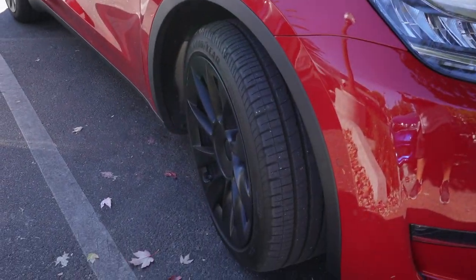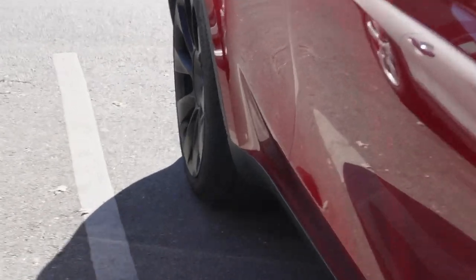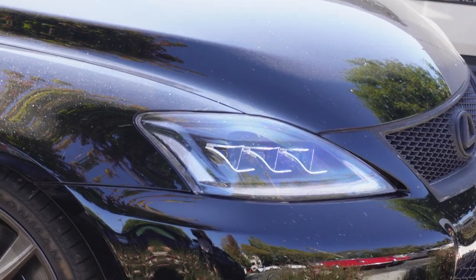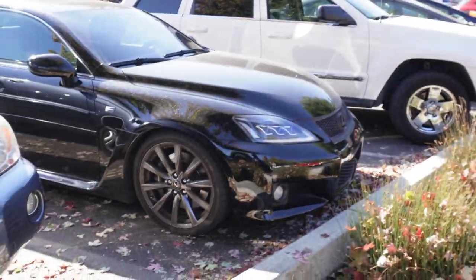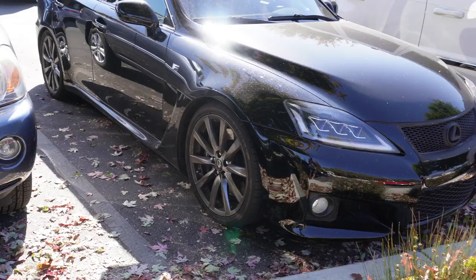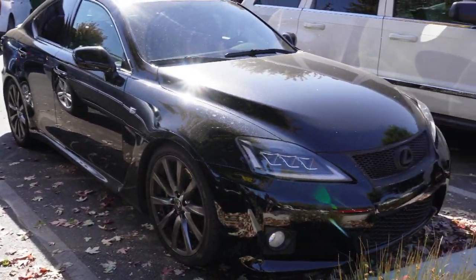Tesla has some nice black wheels like that. The beautiful ISF, look at that. The more modern headlights, I'm a big fan of that. And the wheels, almost like a bronze. And she's a little dirty, but it still looks good.